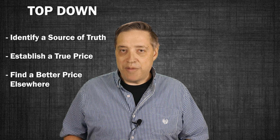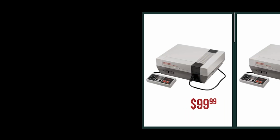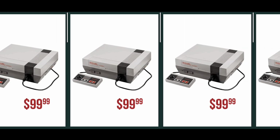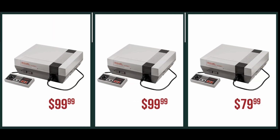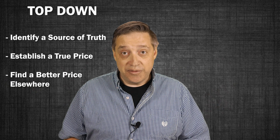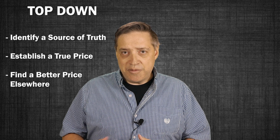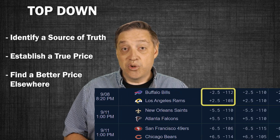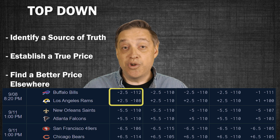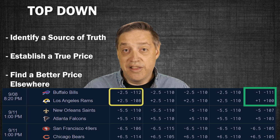You've probably been a top-down consumer at some time in your life. You see a product sold for a certain price nearly everywhere, and then you find it on sale at another retailer and take advantage of that discount. You were price sensitive. Now, when it comes to betting sports, it's similar. A top-down bettor finds a solid source of truth and then looks for the price to be cheaper elsewhere. Cheap enough that when the lines close, they have a wager with some positive expected value.